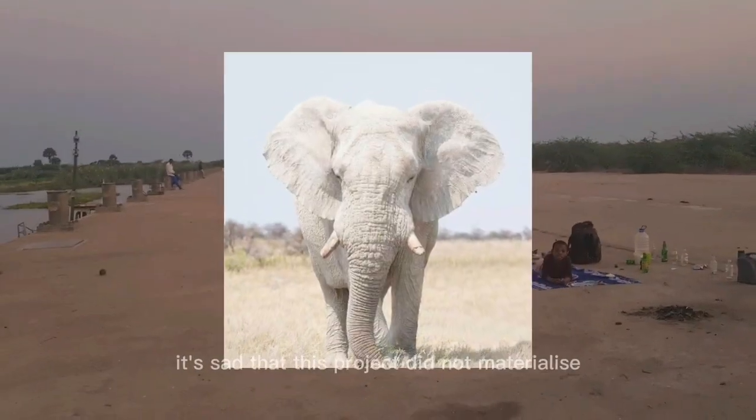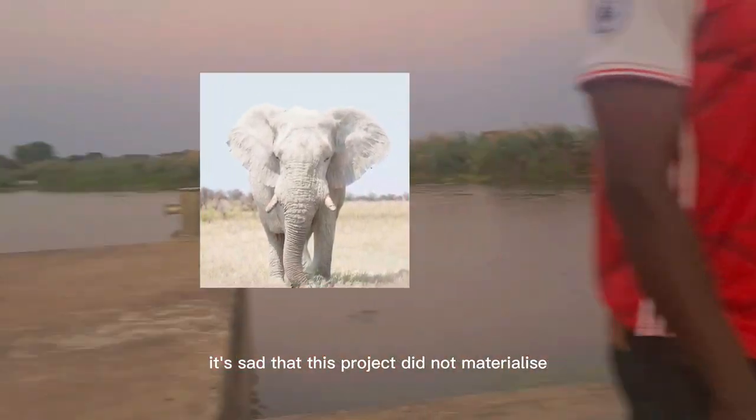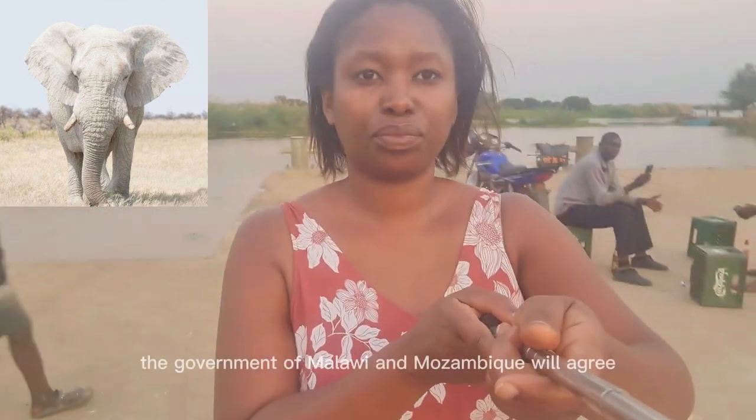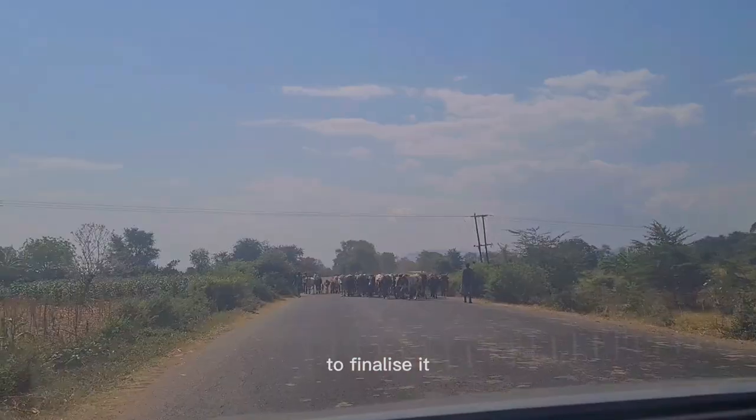And now we are looking at the resources. The government doesn't have enough resources to finalize this project. And this was the dream of the late Bingu wa Mutharika. Actually, even Dr. Banda. It's sad that this project did not materialize, but I'm hoping that in future, the government of Malawi and Mozambique will agree to finalize it.